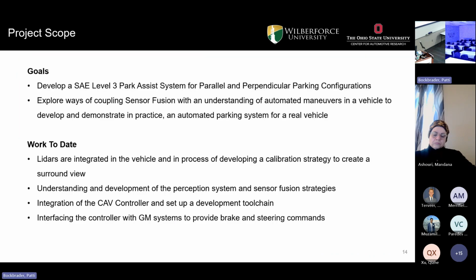Some work that we have done until now that's relevant, as a team, is that the LiDARs are integrated on the vehicle, and we are in the process of developing the calibration strategy. We have a good understanding of the perception system of the car and sensitivity strategies for other level 2 features that we are developing. The GAS controller is a dSPACE, which is integrated in the car, and we have a development tool chain set up for it.